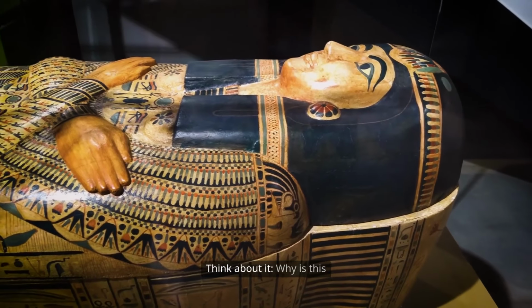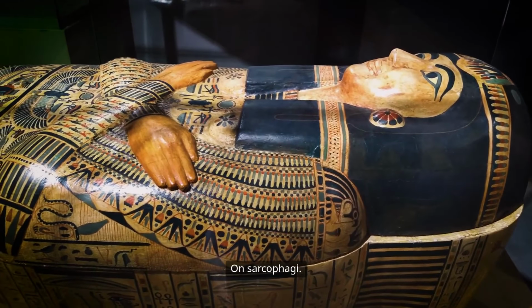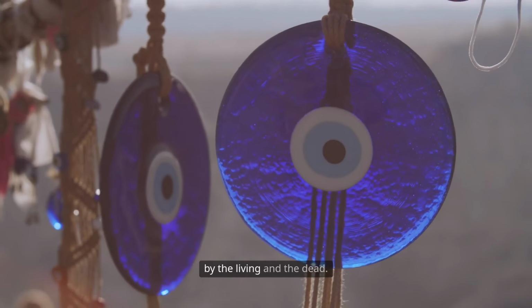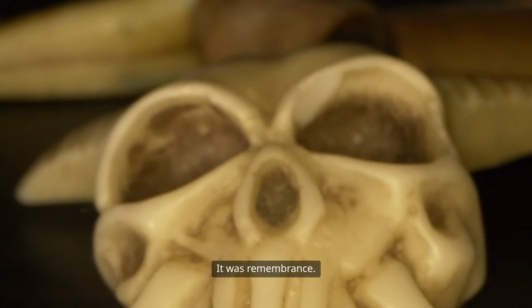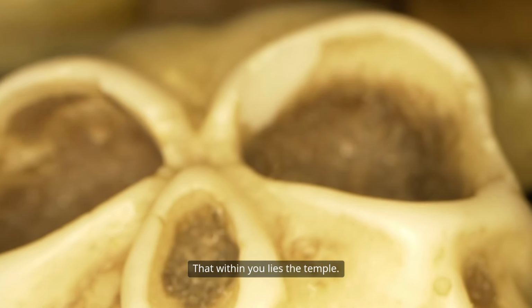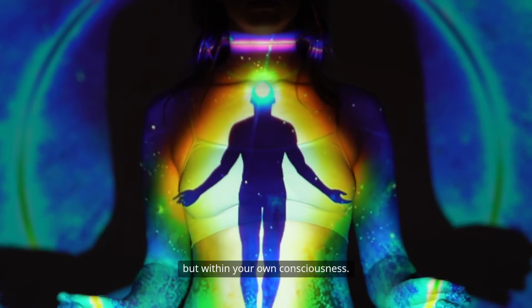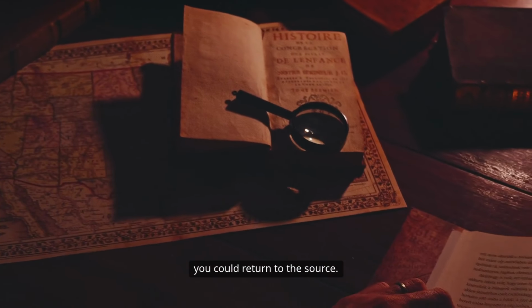Think about it. Why is this symbol found everywhere? On sarcophagi, on temple walls, in protective amulets worn by the living and the dead. It wasn't decoration. It was remembrance, a signal that within you lies the temple, that the gods are not outside you, but within your own consciousness, and that by understanding the map, you could return to the source.